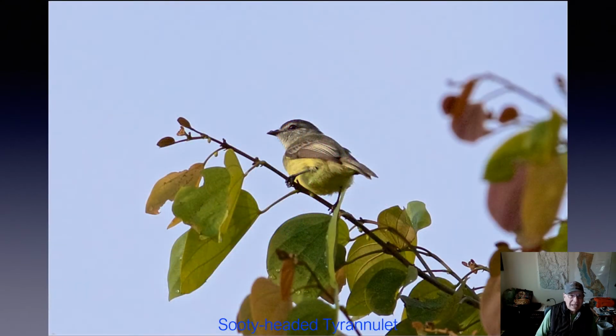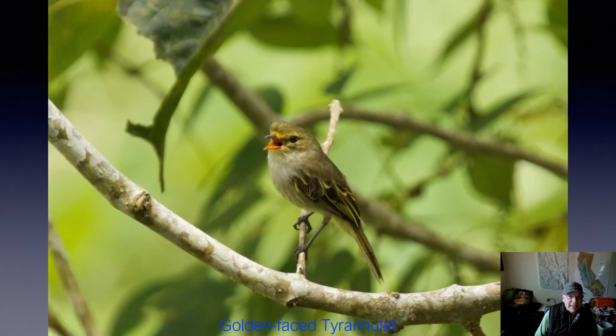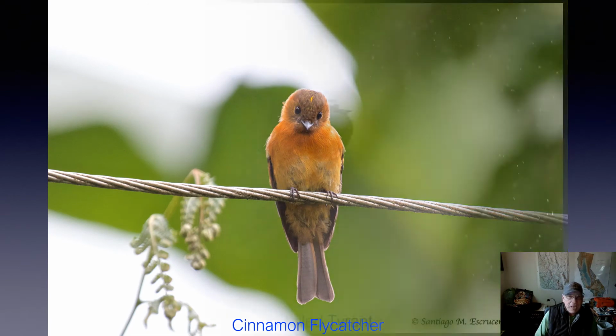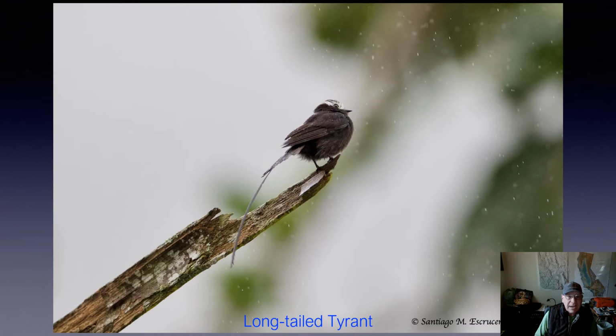We're going to the flycatchers. This is called a sooty-headed. This is a golden-faced tyrannulet. Cinnamon flycatcher. This is just a very cute guy. A long-tailed tyrant.